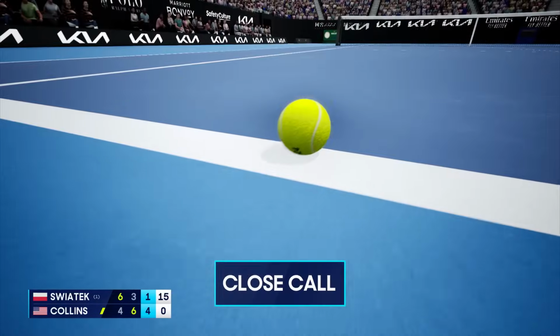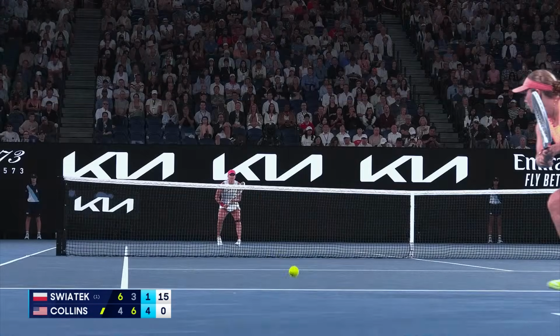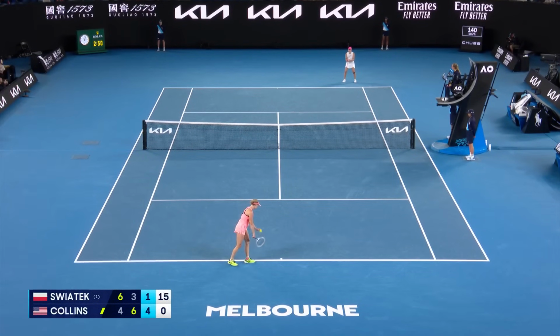Love it in. For Iga, she's having to hit these kinds of shots to win points. And I mean, that's just unreasonable for a player to be able to do that over and over, even a player of her caliber. That's why we're seeing a few more misses off of her racket.